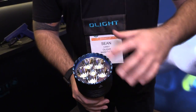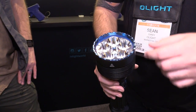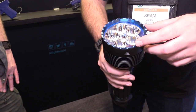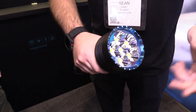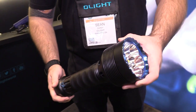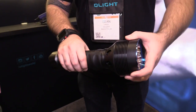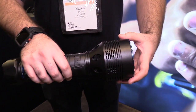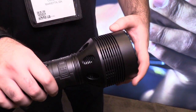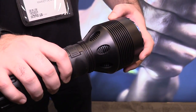So the flower type LED design is the same. XHP 70 LEDs, the newest version of those. And then we have this really cool crenulated bezel here. It's really solid. Anodized, of course, in blue for Olight. Striking shark faces and stuff like that when you're on your boat. Yeah, of course. Massive heavy heat sinks, of course, for the heat. Our engineers did a ton of research on this to get it as cool as possible and not heat up.